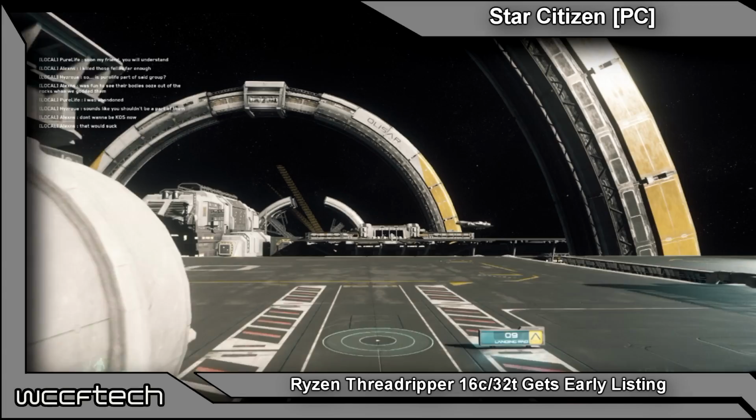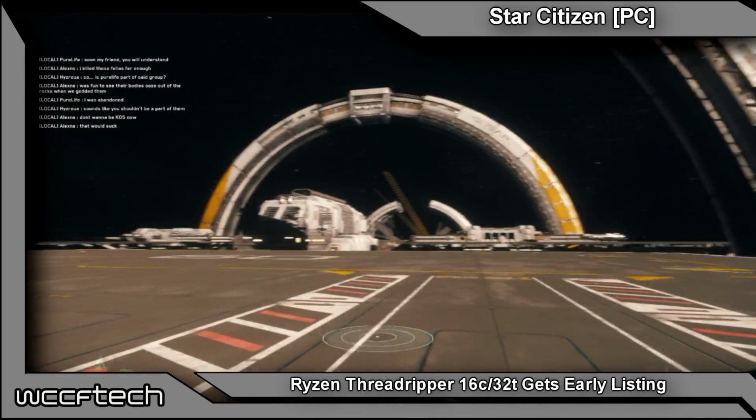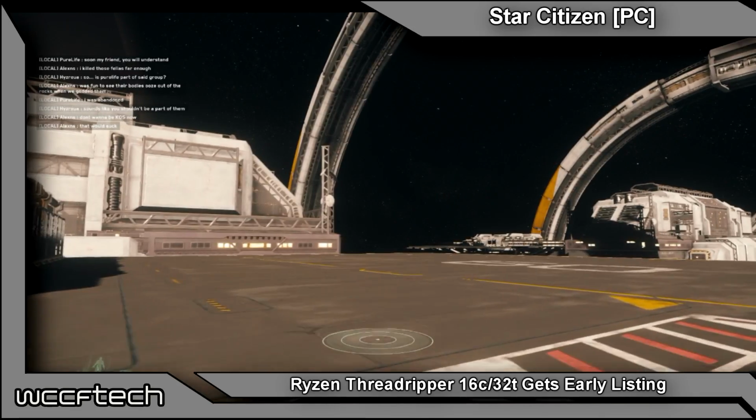And 1956X is a 125 watt part with a 3.8 gigahertz XFR and a 3.2 base. Again, rated at 125 watts.